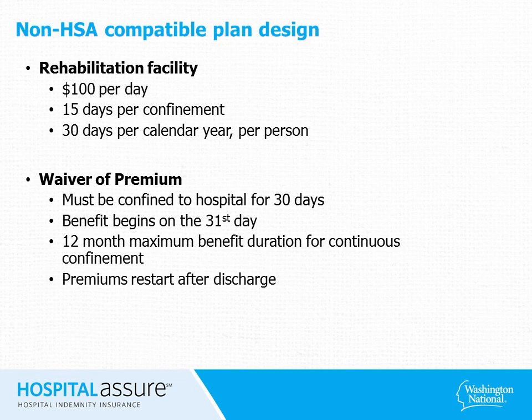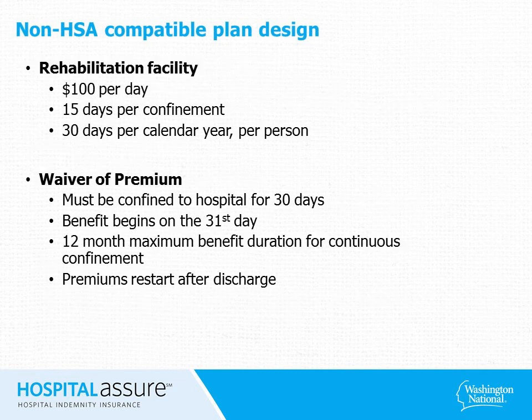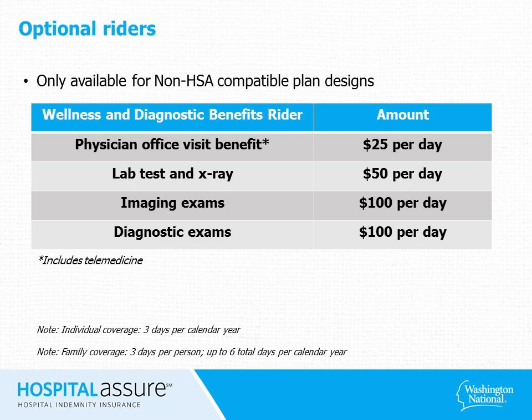All right, so base plan, again, pretty simple, right? You've got your lump sum confinement, your outpatient hospital, your emergency room benefit, your rehab facility benefit, and waiver of premium. That's it. All right, so on this HSA product, you've got a couple riders that the client can add, one being a wellness and diagnostic rider.